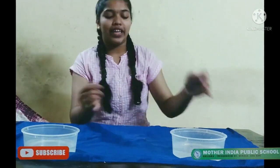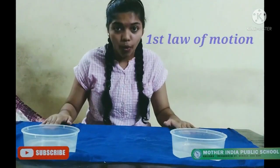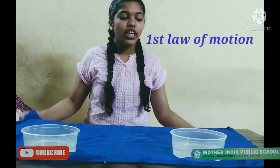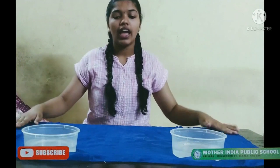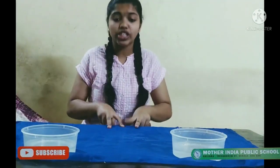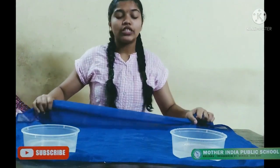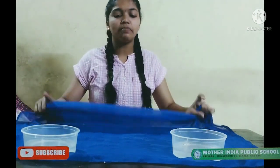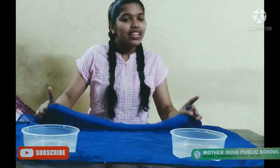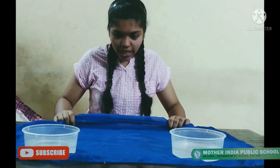Okay, so let's begin. For the first experiment, I've set all the materials required here. I've taken a cloth and two bowls of water, and I've spread the cloth on the table and placed the two bowls of water on the cloth. Now I'm going to pull this cloth. So let's see what will happen to the bowls of water. Let's observe that.